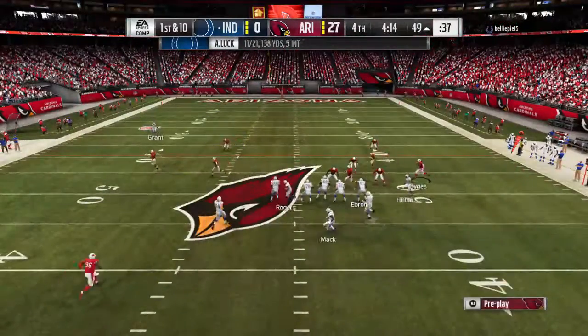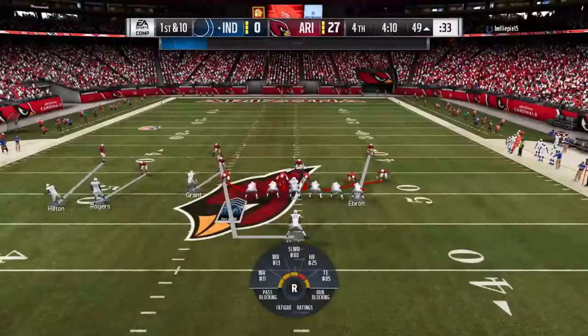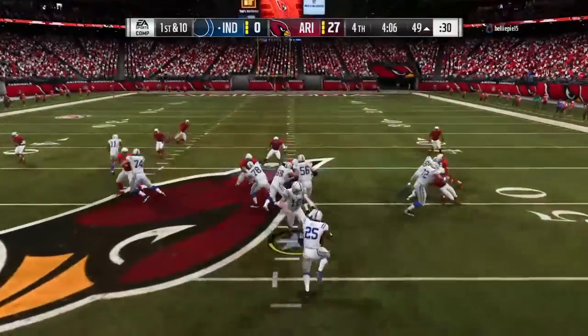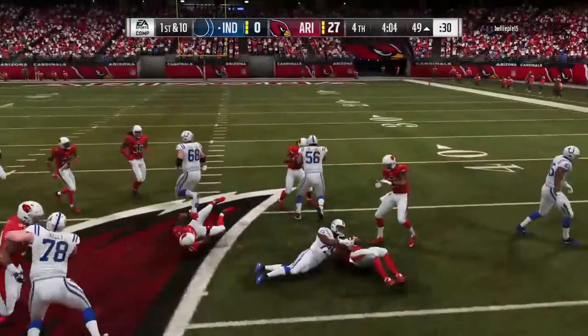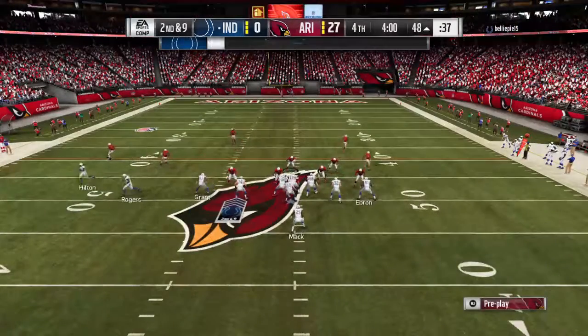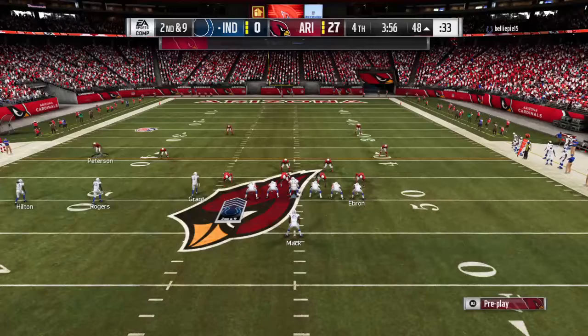And he'll be taken down, but not before he gets into enemy territory. 16 yards the pick up there. The Colts have a 1st down. Now Mack. And he'll get this into enemy territory, but not by much as he's down to the 48. Just a yard on the pickup there, and it'll bring up a 2nd and 9.